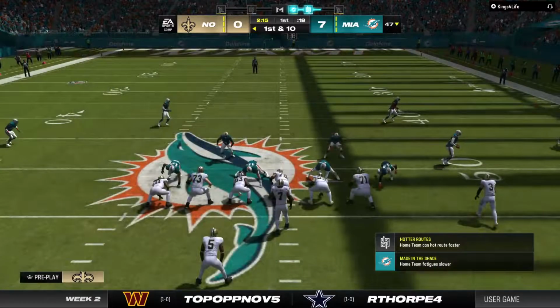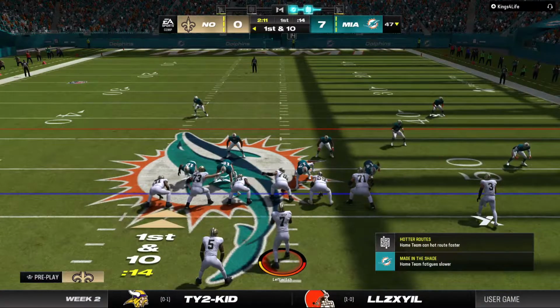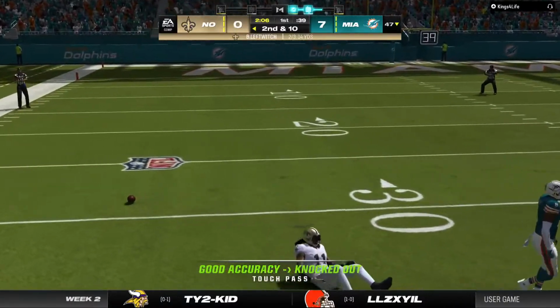Well, I think when they look at their offense, they think to themselves, weapons everywhere, and they want to move the ball around. They want to spread it to different people, but you absolutely know they want to get this man involved as well, and that's what they just did on that play.